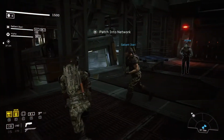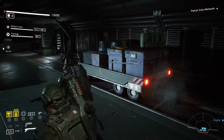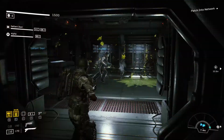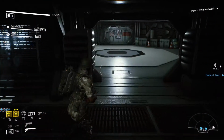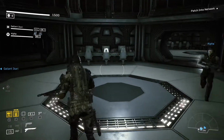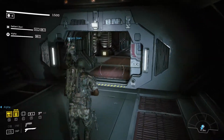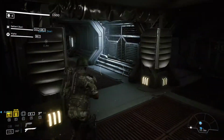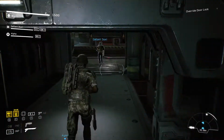He's in a radio dead zone. Patch into the local network. A quick scout around for intel. Change to the shotgun. Security room. I locked down the deck. The override's in network security up in the ops center.